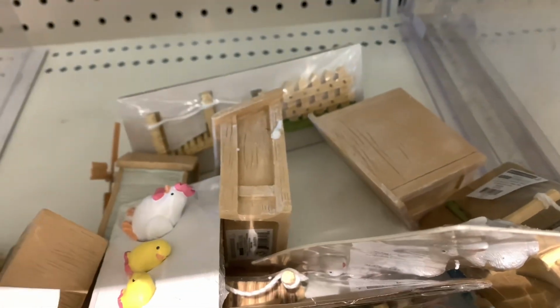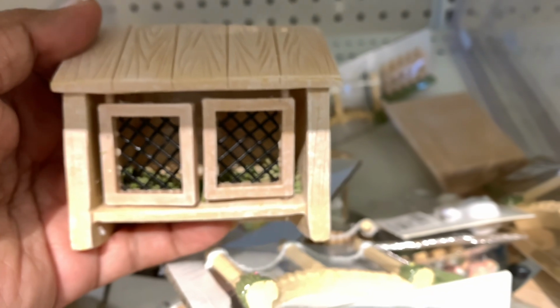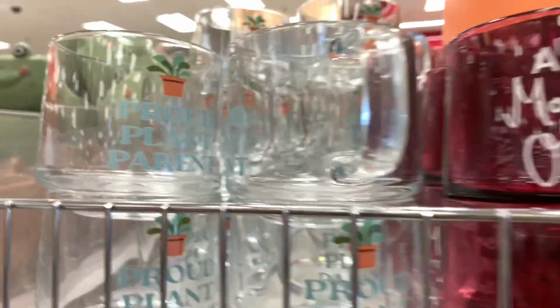Next up, we have the chicken and her little chicks. Then we have this little, I think it's supposed to be where you put your plants in. This one here are little gnomes. And I think that is it. I think that's everything.